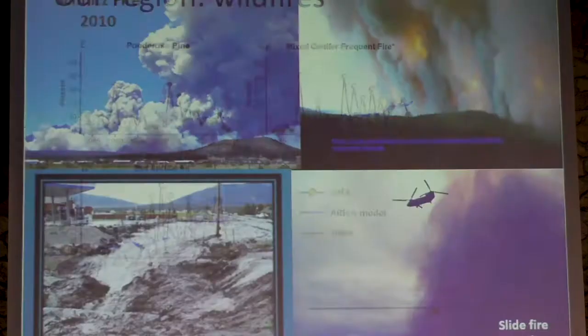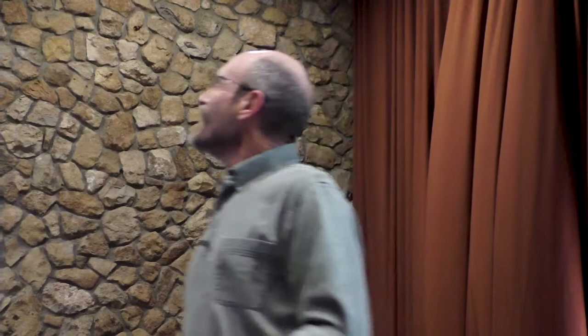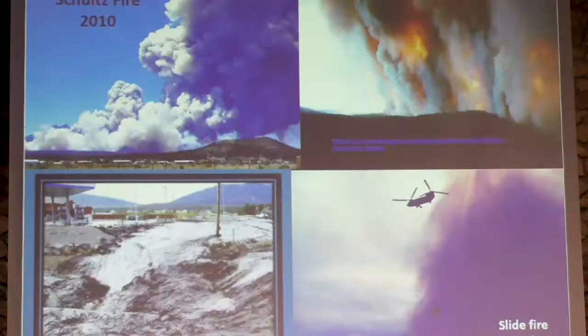When you're the last speaker, you get to watch everybody else wrestle with this thing, and you think to yourself, it's not gonna happen to me, but it does. The Rodeo-Chediski Fire went to almost 500,000 acres. So 50,000 was enormous in the year 2000, almost 500,000 acres in 2002. We said, okay, well, that's the all-time record. That's the biggest wildfire ever. It took 9 years, until 2011, for that wildfire size to be exceeded by the Wallow Fire. So we have encountered extraordinary fires.